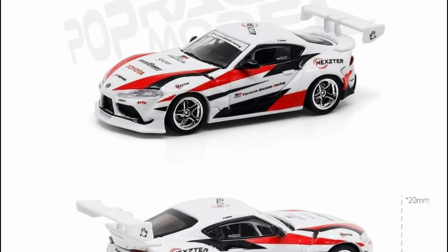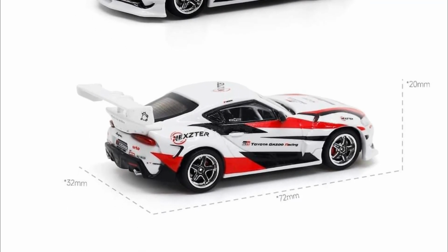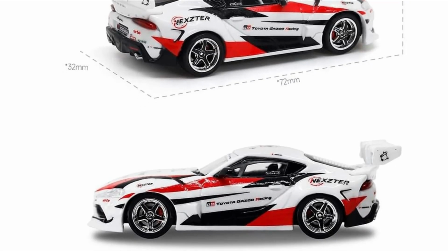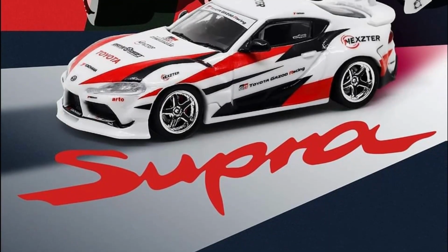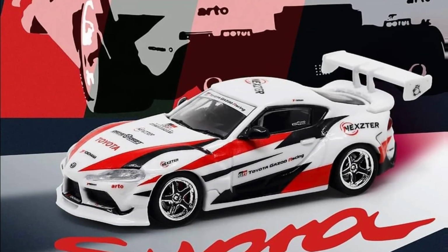And here's one of the April releases from Pop Race. Brand new 1/64 scale Toyota Pandem GR Supra in Gazoo Racing livery, or Gazoo Racing Edition. Yeah, I think Inno64 has this exact Supra. Looks fantastic. So pre-orders for this will be available May 19, that's next month.